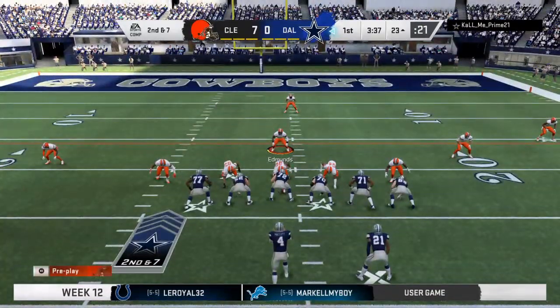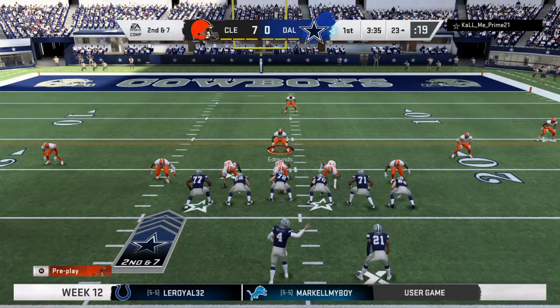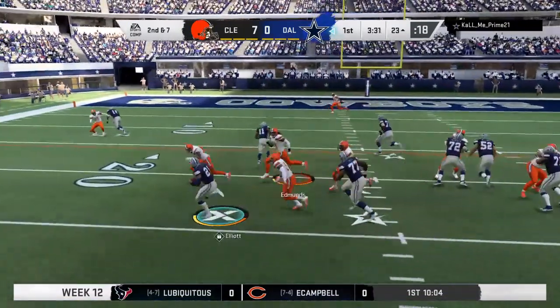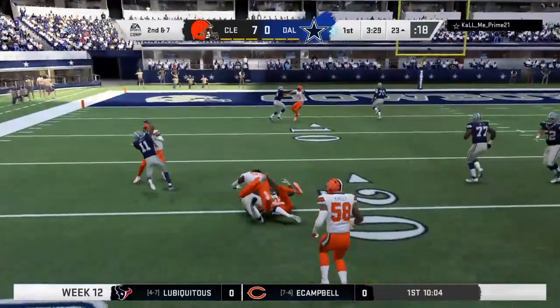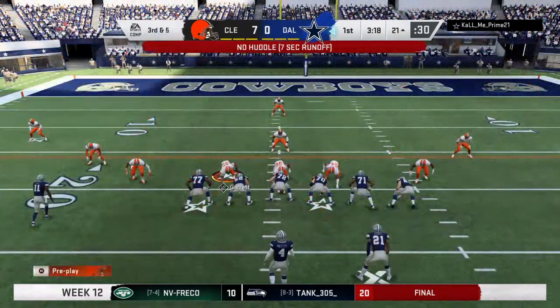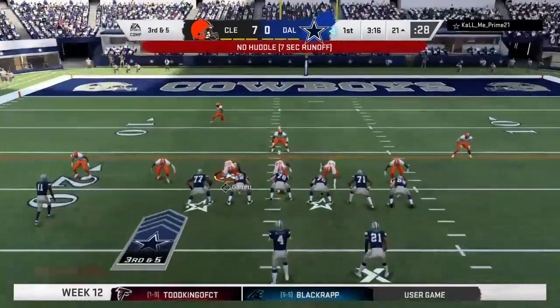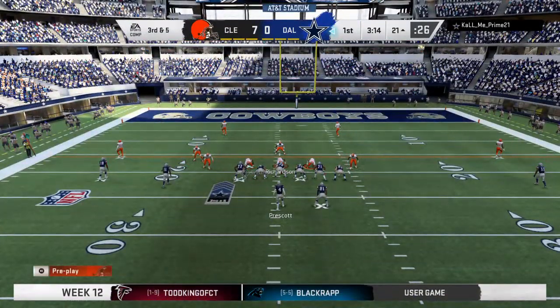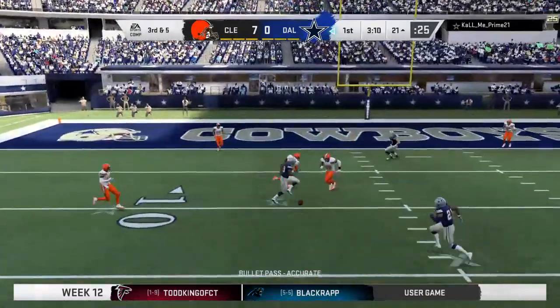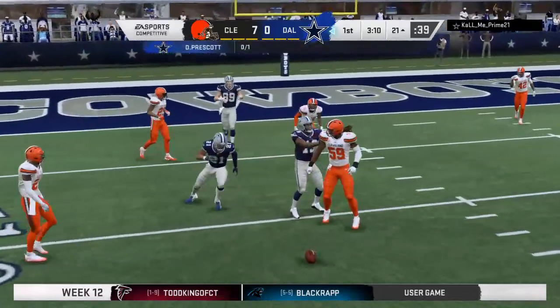On 2nd down, Elliott. He is taken down at the 21 after a short gain of 2. Prescott from the gun on 3rd. And that will be incomplete.